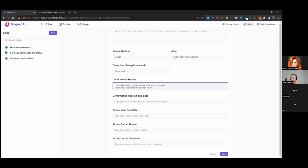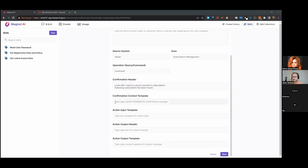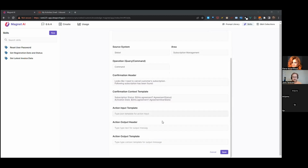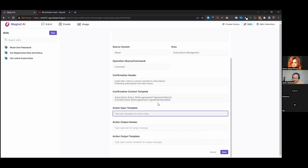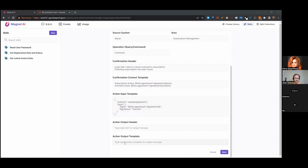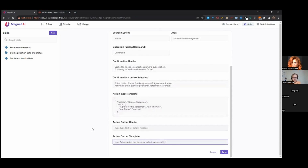Then we have a confirmation step, and on this confirmation step, we want to ask a user if this is the subscription he wants to cancel, and we have some kind of confirmation header defined here, and also the template. The template just allows us to display the data that has been extracted by the agent in a way that is understandable by the user. The action fields are responsible for executing the action. We have some predefined API, for example, for updating the agreement. This is what we would get from Siebel developers, right? Yes. And what we output as a result of executing these actions. For now, it's just the text that it has been canceled.